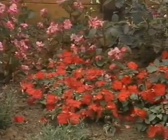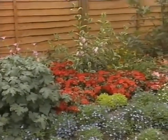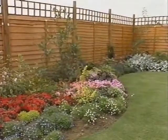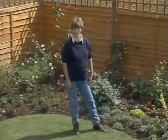This is our north-facing border, and in the winter it gets practically no sun at all, and even in summer it's in shade for most of the day. So it's obviously important that we choose plants that are going to tolerate those conditions. We'll be showing you which plants to use, and also the proper way to plant a shrub. We'll also be looking at the making of a rock garden.